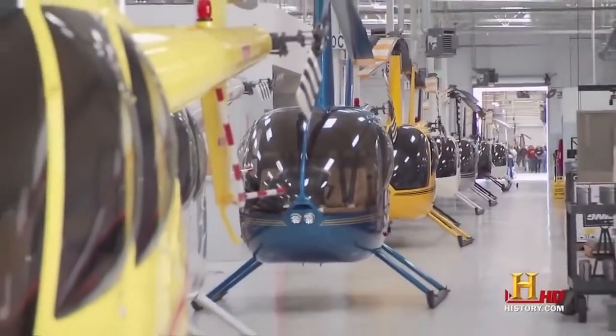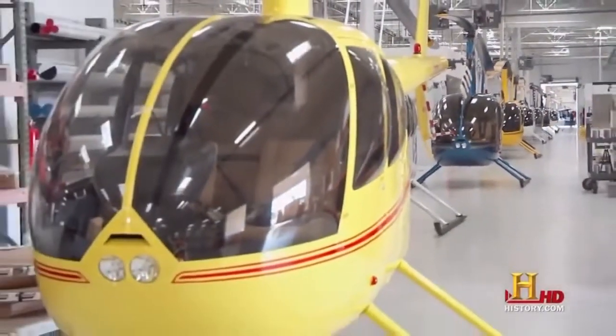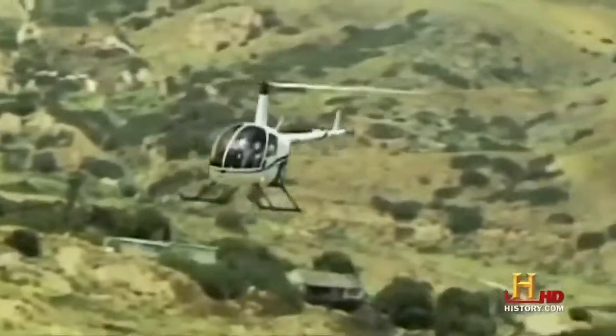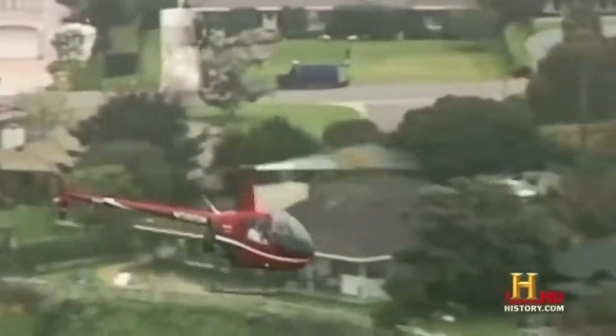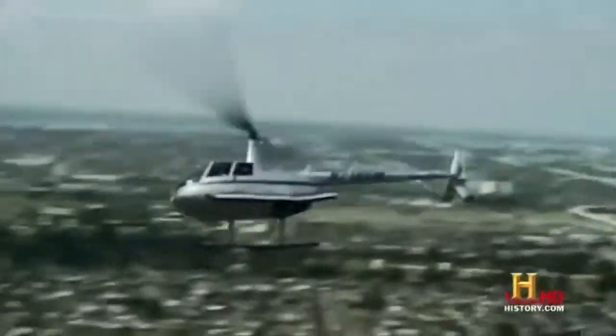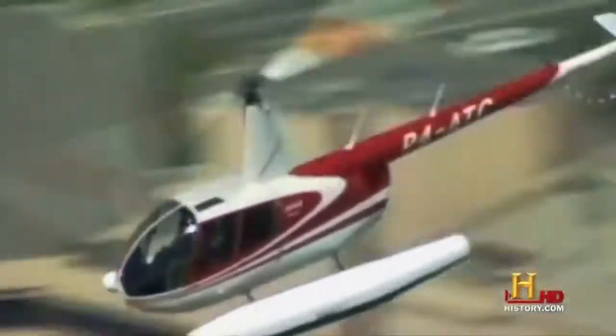That is by far the most practical type of engine to use in a small, light helicopter like ours, because it burns a lot less fuel than a turbine. Though less powerful than turbine engines, they still push the R-22 up to a top speed of 110 miles per hour, and the R-44 to a top speed of 135 miles per hour, giving them both a range of over 350 miles.